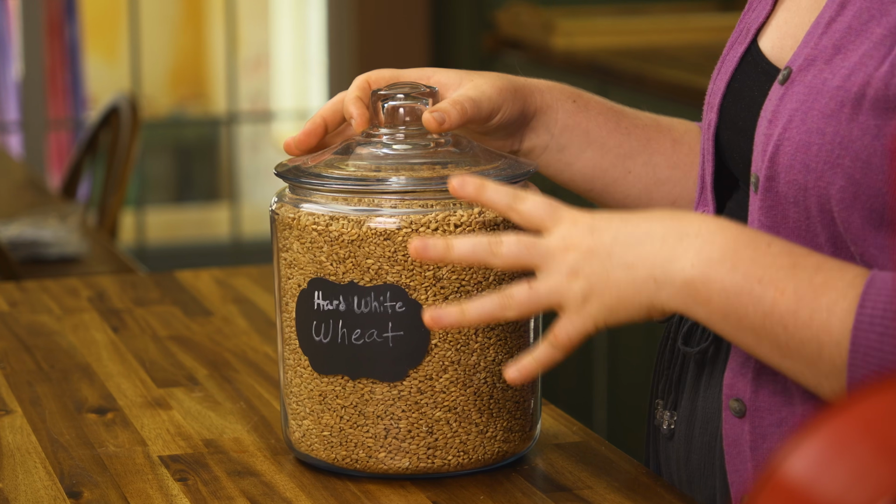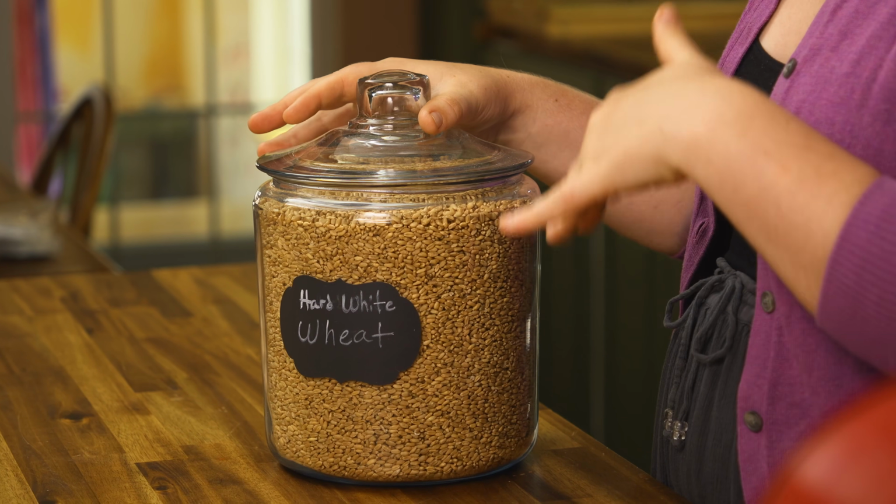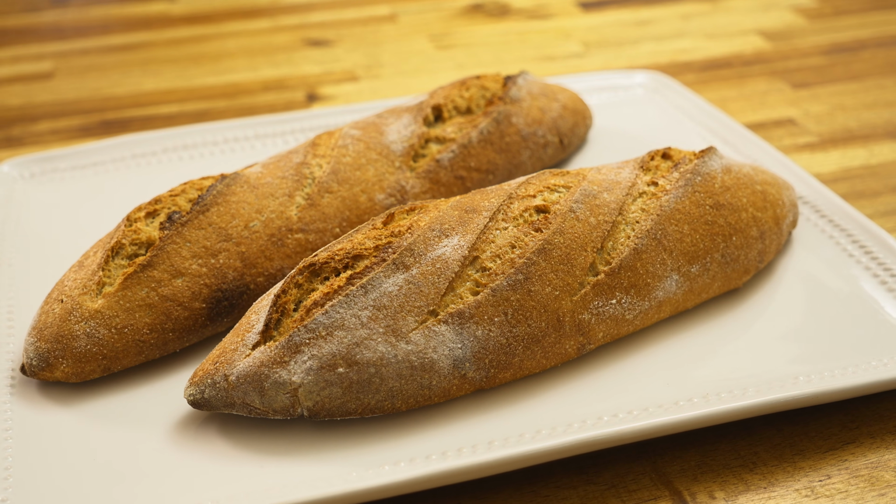Preparedness doesn't have to look like bunkers and questionable MRE meals that nobody actually wants to eat. For me, preparedness looks like a pantry stocked with real whole grains. This is an incredibly simple food to store. It can last years, if not decades, with very minimal prep. And when you're ready to consume it, it turns into the most delectable and highly nutritious bread that you have ever had. So today I'm really excited to take you guys into my pantry and show you how I source and store grains for my own family's food security.